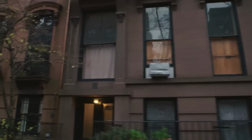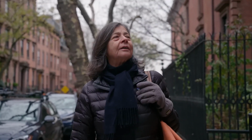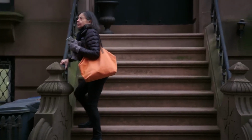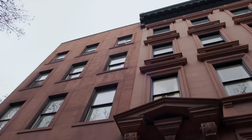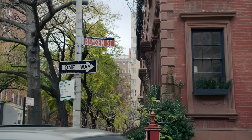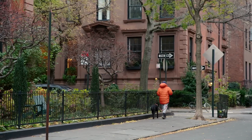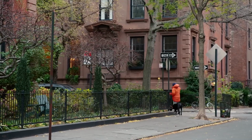There are a few spots in New York City that are connected to the Alberses. The one which we're standing in front of now was the house at which Josef and Anni had their first dinner on their first evening in the US on the 24th of November in 1933. I have to say, really exciting to be here on a cold November day, which is exactly the kind of weather they were experiencing when they first came here.